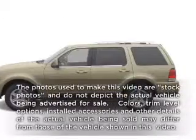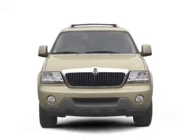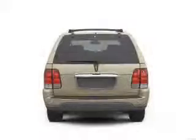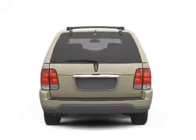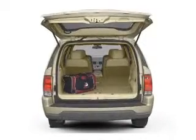Introducing the 2003 Lincoln Aviator. Everything you need under one roof with this great vehicle. With a powerful 8-cylinder engine, driven by a 5-speed automatic transmission, the anti-lock braking system will keep you safe on the road. Pamper yourself with memory settings.